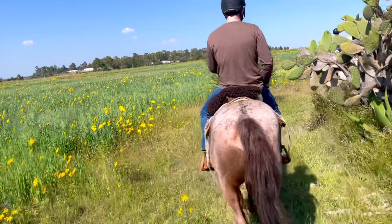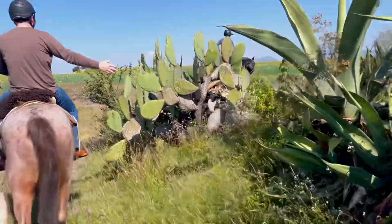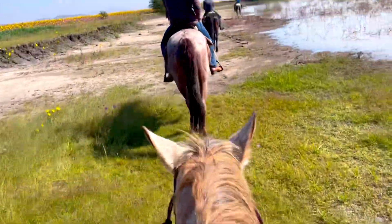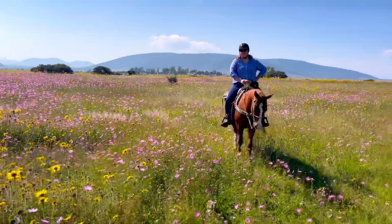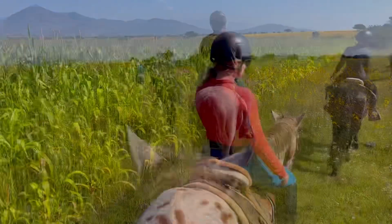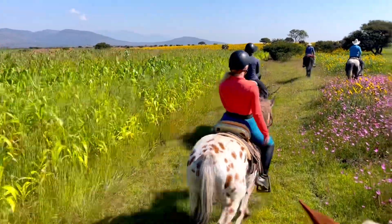Right now, we are riding in the Mexican Highlands. There are so many wildflowers, it is unbelievable. I'm surprised at how lush it is. We're gonna be heading to a gorgeous field soon, and I cannot wait to see what they look like. It's gonna be so beautiful. Okay, we are almost at the wildflower field and I cannot wait to show you.